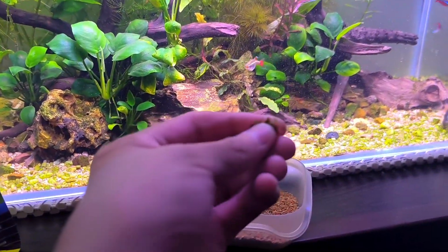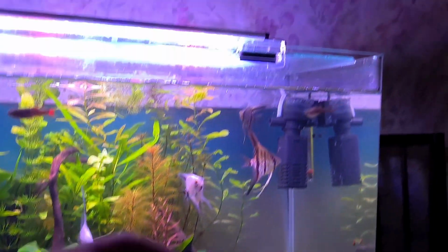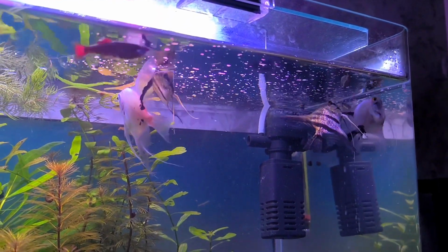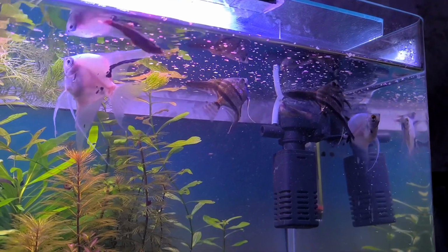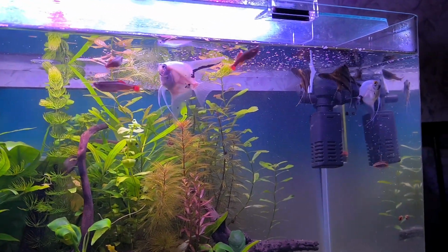And also they will not eat that much. Maybe the angelfish will eat a little bit more, but not much more. That's why you can see I have a pinch of the food in my hands, and I will spread it out on the surface of the water, and maybe another pinch like that, and this will be pretty enough for a day. So once a day, small feeding like that, and it will be okay.